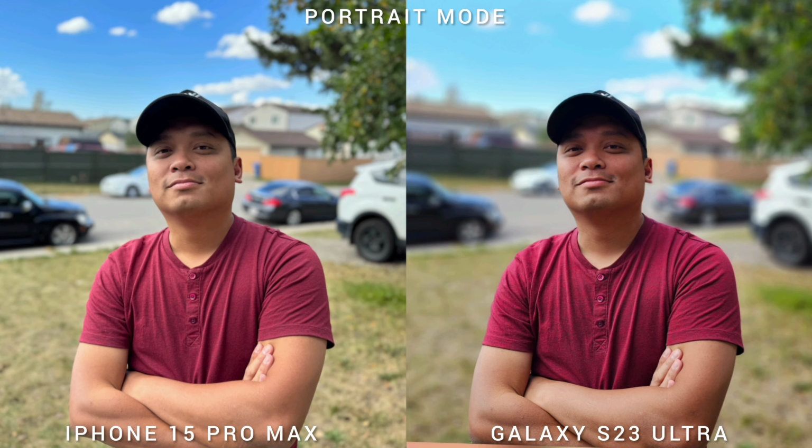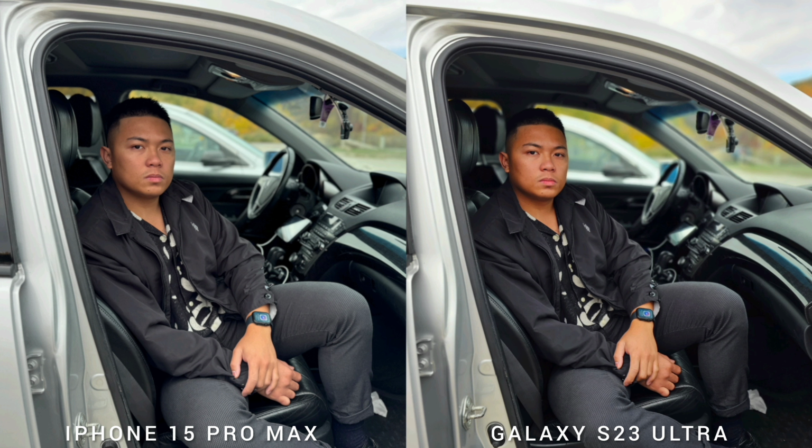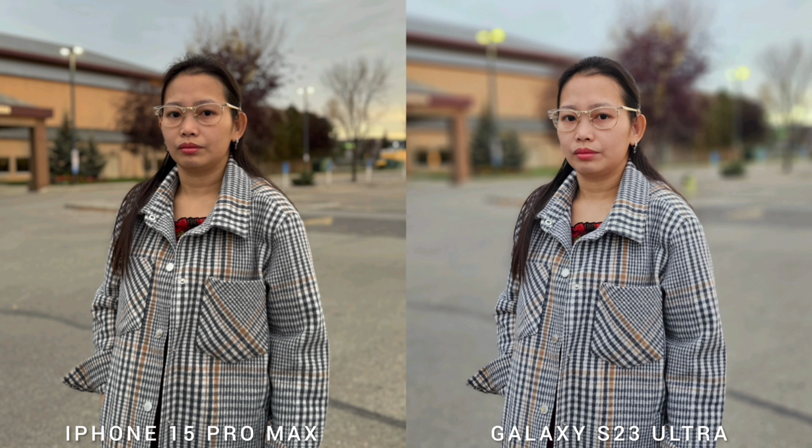Portrait mode is outstanding on these two phones. Although there are similarities, there are big differences between iPhone 15 Pro Max and Samsung Galaxy S23 Ultra. Let's start with similarities. These two phones have really good portrait cutout. Whatever technology Apple and Samsung are using, it's working. I just noticed that the background blur in Samsung Galaxy S23 is stronger by default, while you would see a little bit of gradual blur on iPhone 15 Pro Max.